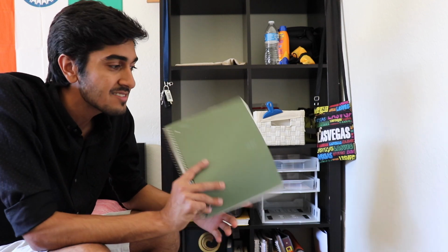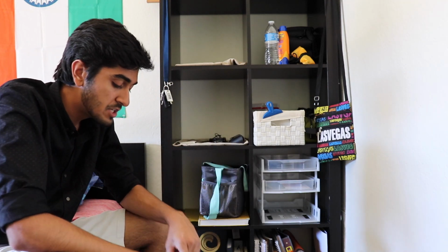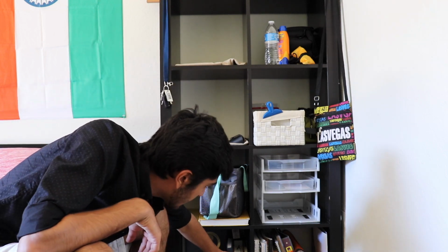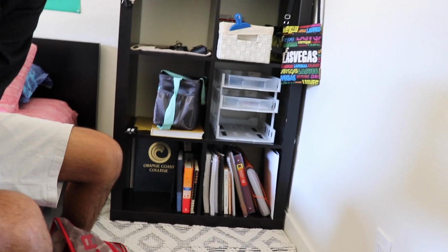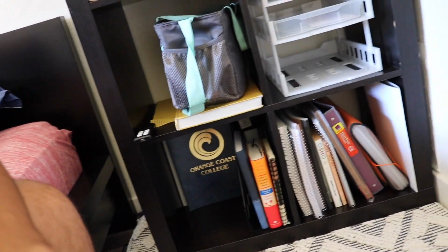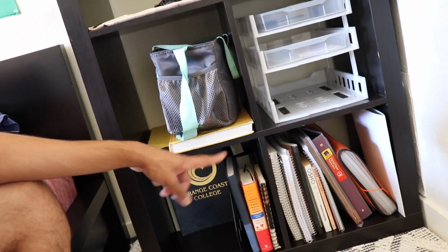In fact, you will also find giveaway notebooks. Like this notebook, I did not buy it, it's from a giveaway. So there are tons of giveaways of textbooks, notebooks and stuff like that you can go and check out. I have all the other notebooks right here. On the bottom I have my notebooks, I have some novels which I use. That's an Orange Coast College folder or two right there.